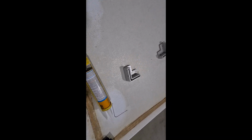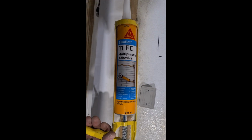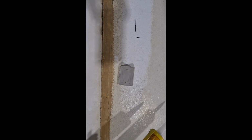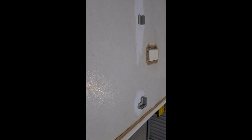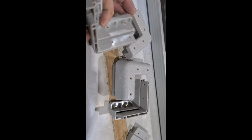So as you can see, I've got my markings for each of the brackets. So I'm just gonna literally use the Sikaflex multi-purpose adhesive. This stuff's so strong it's not going to come off anyway once it's cured. So we'll glue all those down now. So we've got all those glued in place, and we'll just put the solar panel on and fix that off. Won't be a sec.